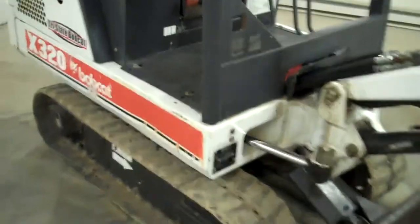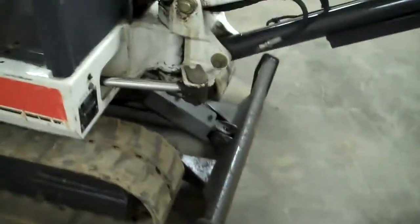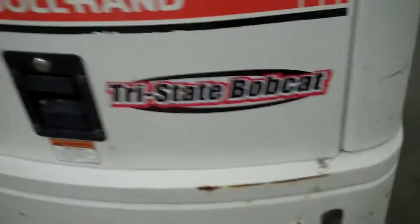Got the hydraulic dozer blade on the front. The tracks are in great condition. The sprockets look good on this machine. And again, paint really nice. 7.9 gallons per minute at the auxiliaries. And we're looking at 9.1 inch shoes on this machine. 7.2 foot dig depth. It's only 3.2 feet wide. So access to limited areas is a breeze.